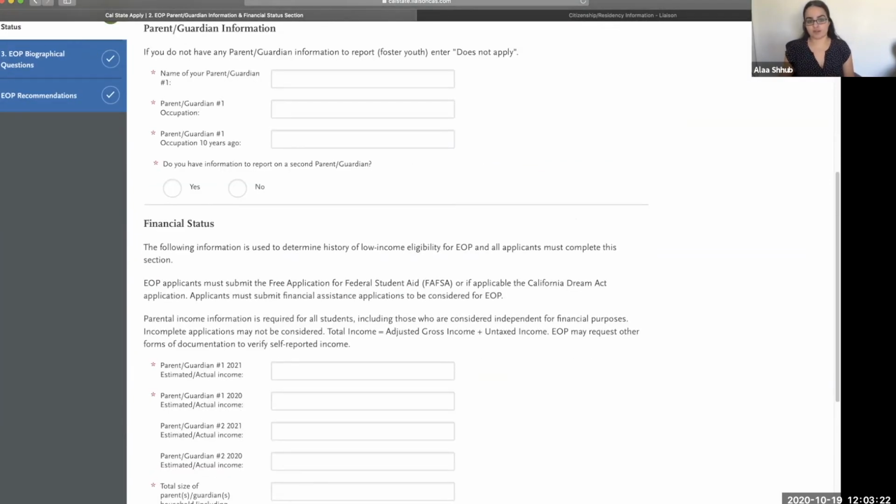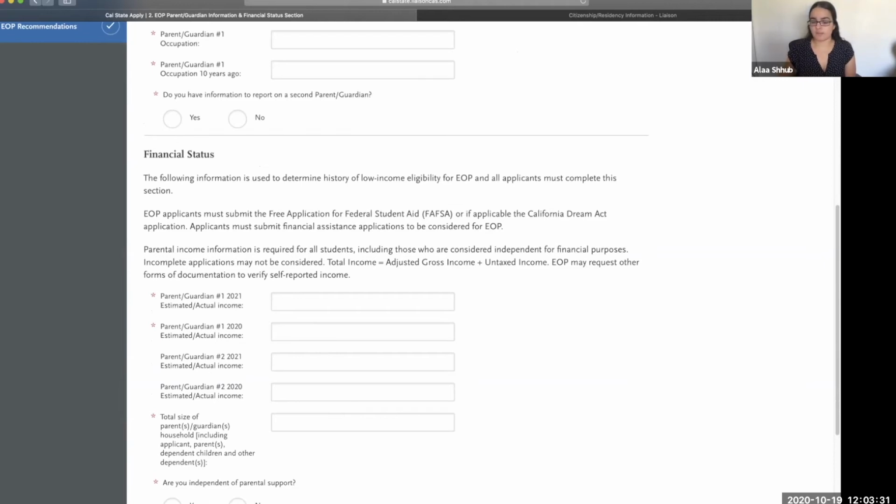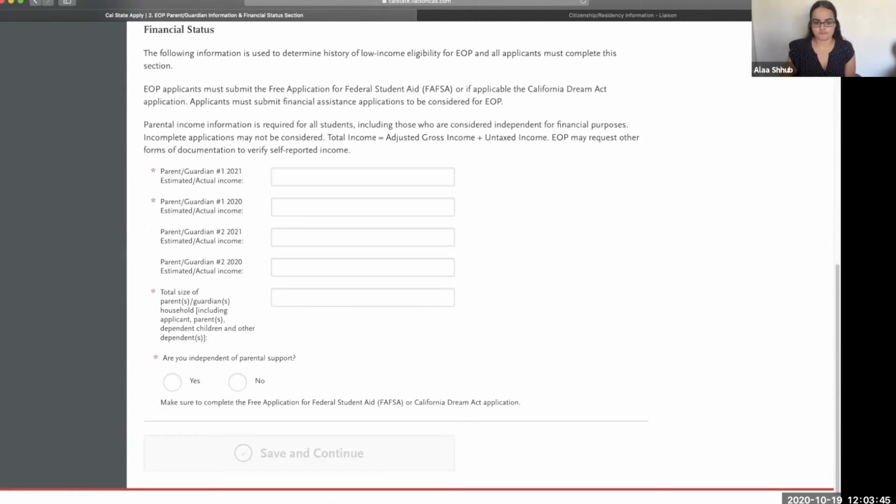It's going to ask about parent information. It's going to ask the name, the occupation, and then if you want to include a second parent, do you have a second parent to include? It's going to ask about their income for 2020 and 2021. If you're anticipating they're going to have the same job for next year, then you could just put the same number for 2021. It's going to say, are you independent of parental support? This would be no, unless you are an emancipated minor, foster youth, homeless youth, or unaccompanied minor. All of that would be yes.